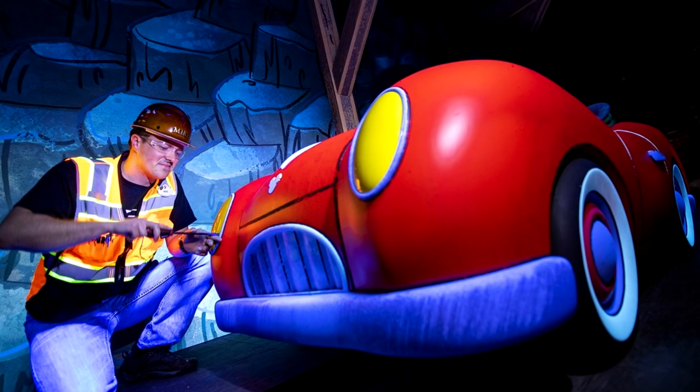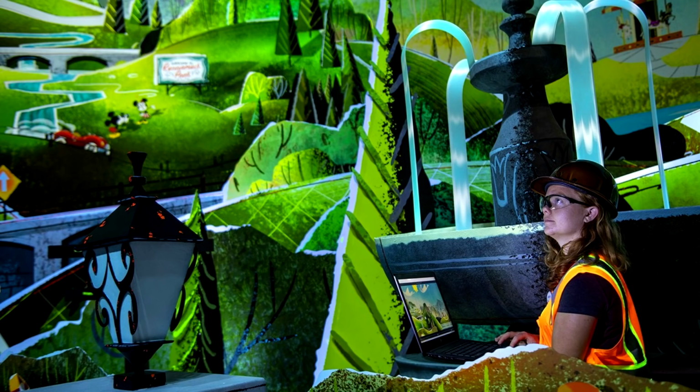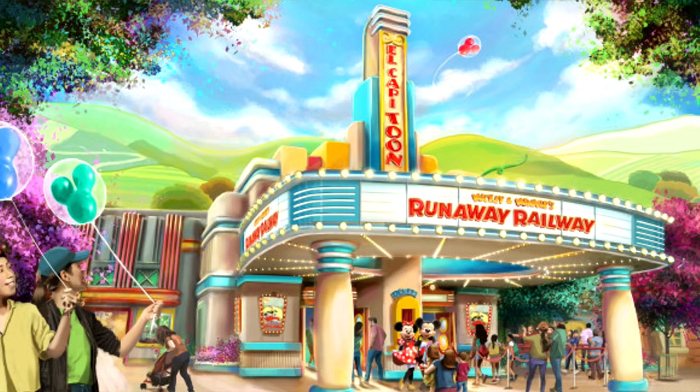Now, the scene does look pretty bad, as I mentioned, but it's not as bad as it appears. This actually was to be expected, well, sort of. Disney, as we all know, is in the process of building Mickey and Minnie's Runaway Railway. And back when this announcement first happened, it was our understanding that the entrance to the show building that they're building in the backstage areas of ToonTown was going to go through the Gag Factory.